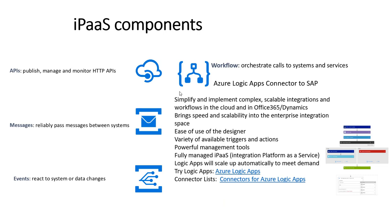In addition to this, next we're going to talk about the integration platform as a service components. This is the capability that allows you to do business-to-business application integration between SAP and over 200 different data sources and applications available with Logic Apps.